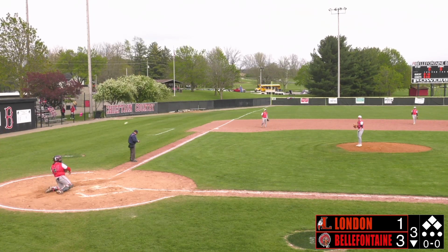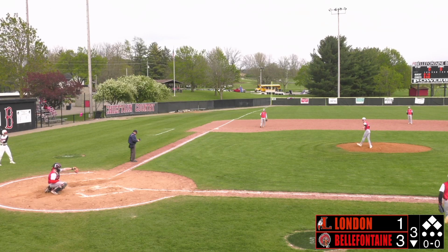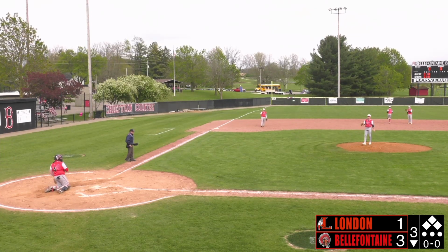Chiefs are going to be led off this inning with Caden Reams, senior, playing second base today. Middle infielder, pitcher. He's committed to Bluffton University to play baseball. Good luck to Caden in the fall. Yeah, he's going to join Chieftain alum Ethan Moore. The baseball Beavers of Bluffton got a win over Mount St. Joe yesterday.